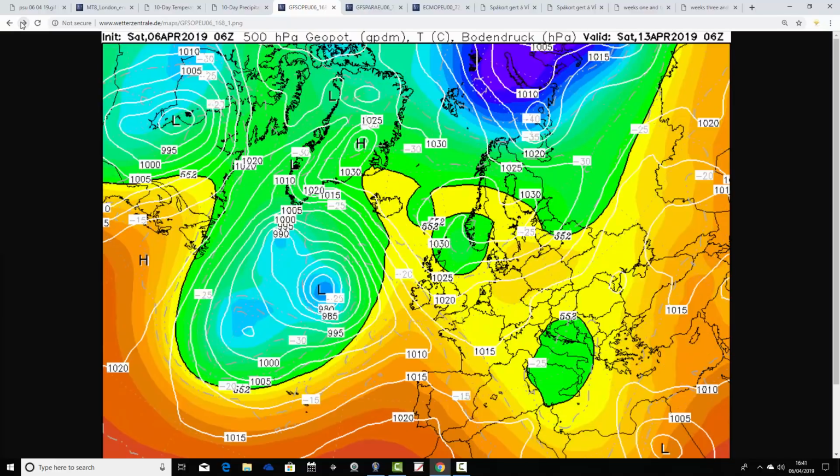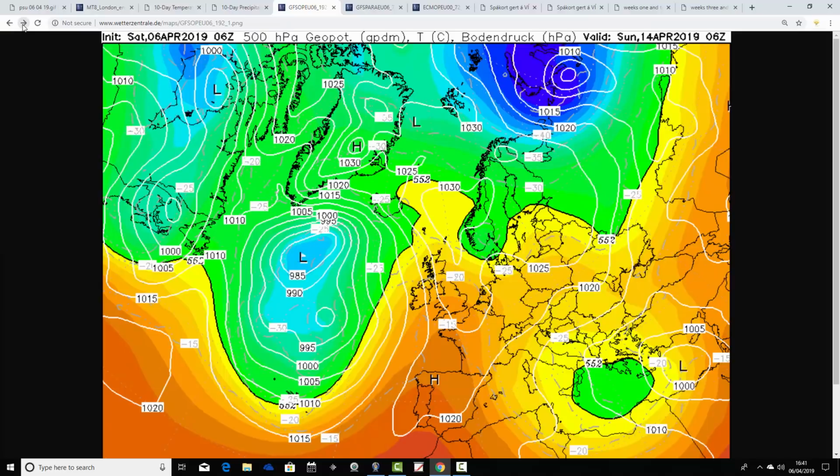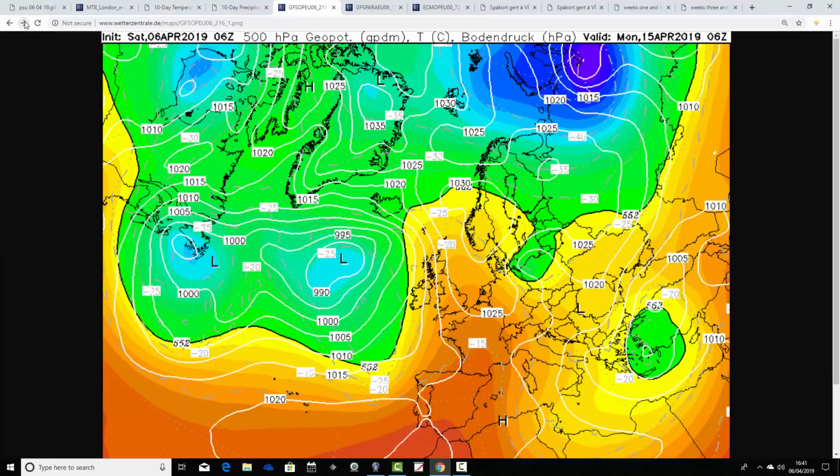Into next weekend, that high pressure is maintained over Scandinavia, but low pressure is trying to head in from off the Atlantic, and now the winds begin to shift back round to the southeast once again. So it's getting milder through the course of next weekend. High pressure is still there to our east, but with low pressure out to the west, we're starting to pull up much milder southerly winds. So temperature probably returning back to average next weekend.